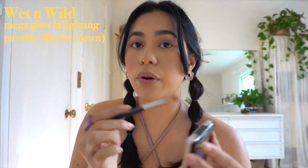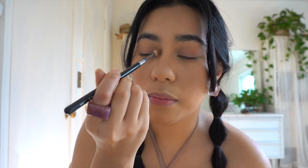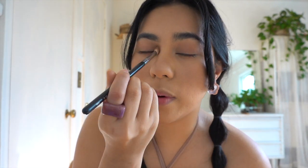I'm gonna grab a highlighter. This is the Wet n Wild Golden Flower Crown. I've been using this for so long. This is definitely a go-to for me. I like to just put that in the inner corner of my eyes.